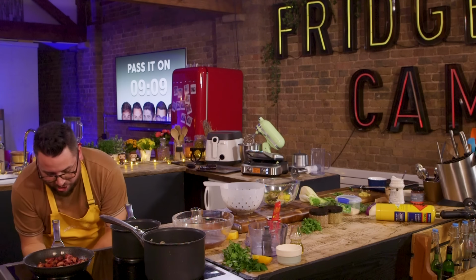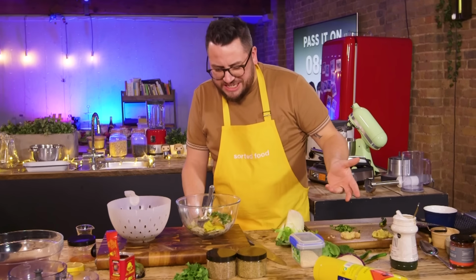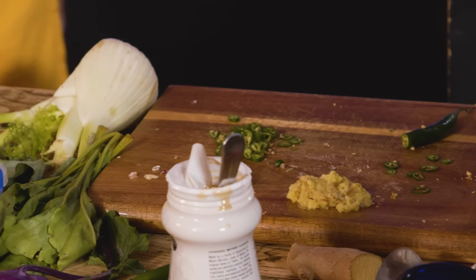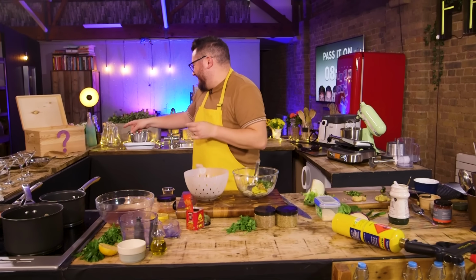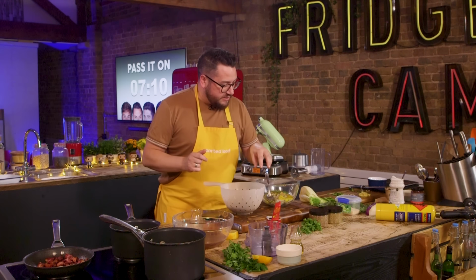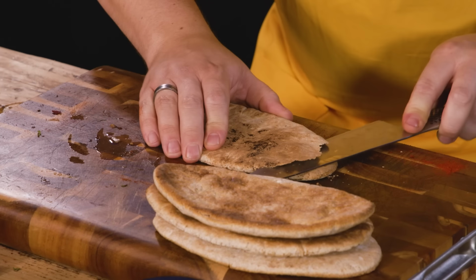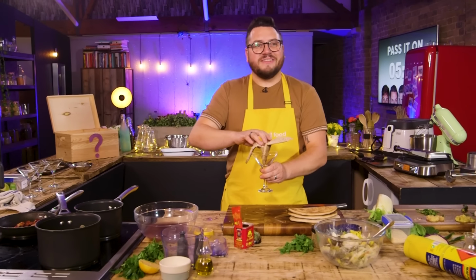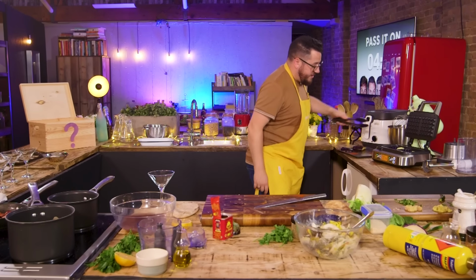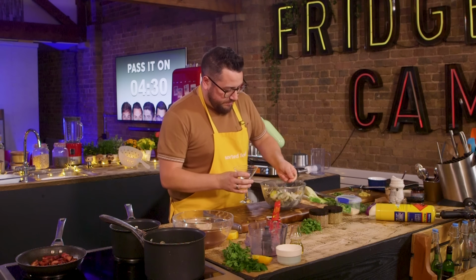Bread. Caught that just in time, didn't I? Like a tahini salad. Garlic, ginger, chilli, mackerel. Oh, there's a yogurty thing here as well. Whatever this is, I think the lentils are going into it. No, that's not the one. I think these are done. How long have we got left? 5 minutes, right. We're going to layer this up.